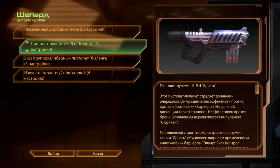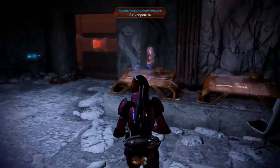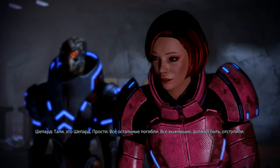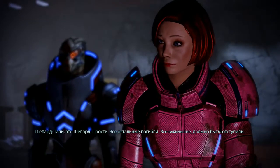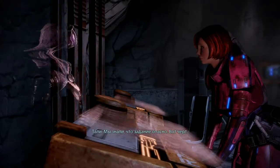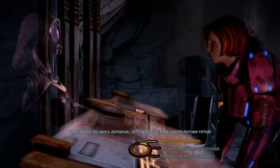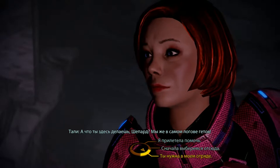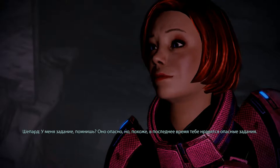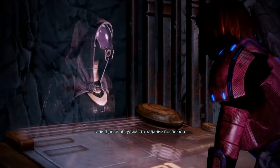Tali's order to base camp. Come in, base camp. Hello? Is anyone there? Tali, it's Shepard. I'm sorry. Everyone here is dead. Any survivors must have fallen back. We knew this mission was high risk. Damn it. And what are you doing here, Shepard? We're in the middle of Geth space. I got a mission, remember? It's dangerous, but you don't seem averse to high-risk missions these days. I'll discuss the mission as soon as the gunfire dies down.